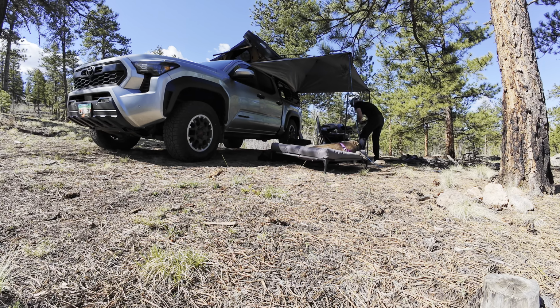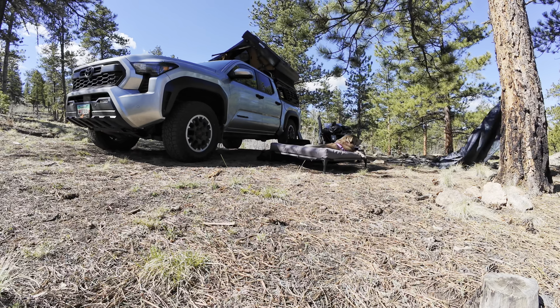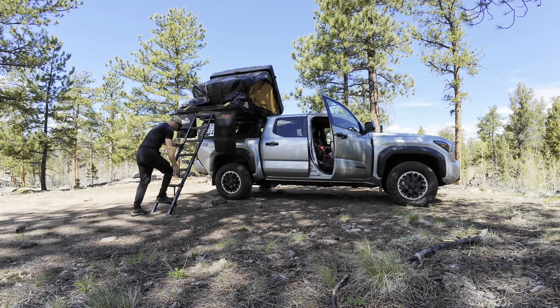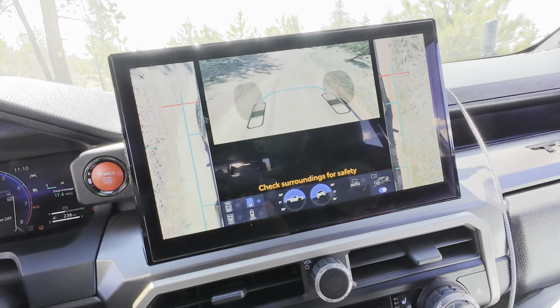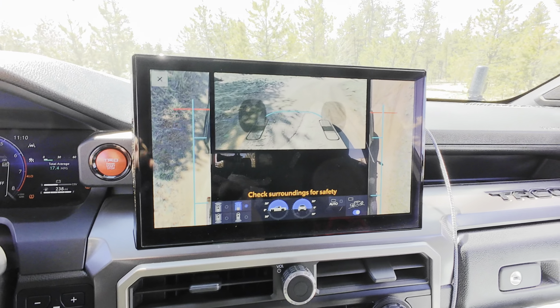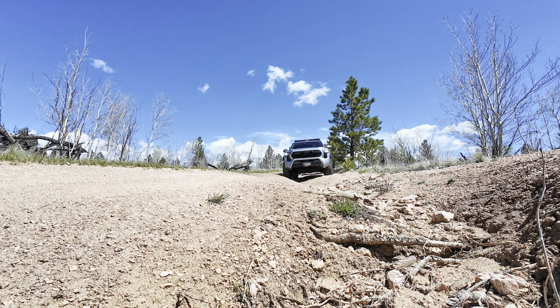So now that the trip was over, it was time to pack everything up and head back to Colorado Springs. But I feel like this trip was fantastic for learning about all the things that we purchased. Tacoma performed awesome on these trails, and I can't wait to get out on even more trails to continue to learn how everything works and just how we can use this vehicle to get to some amazing places to spend some time in the wilderness.